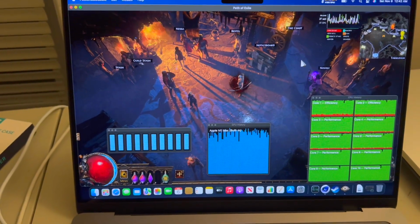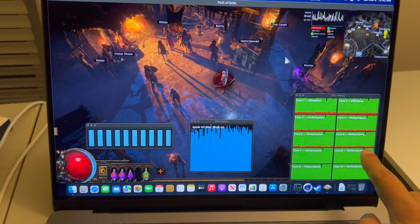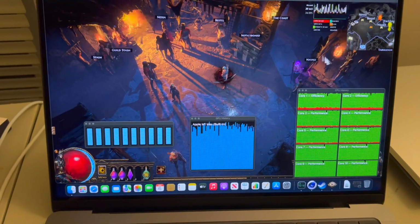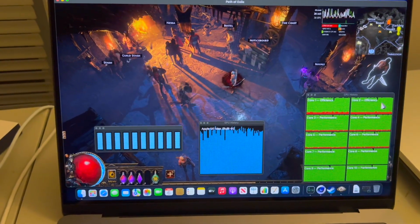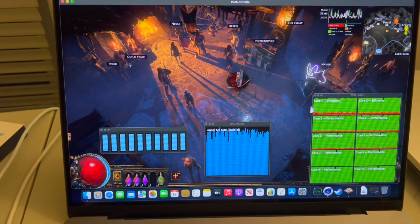Okay, the peak we saw was 95, and I must correct myself. I'm not going to call that throttling. That's a drop in CPU usage for whatever reason. So I take that back. Not throttling. I don't know why CPU usage would drop, but I apologize. It's not like the clock speed dropped, so a correction there.